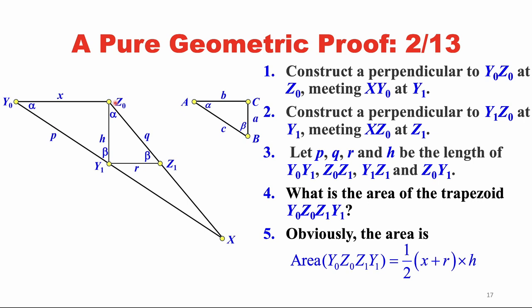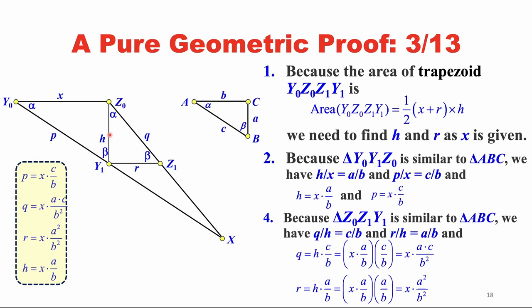To do so, applying our method discussed in episode 2, we need to compute the area of this trapezoid, y0z0z1y1. Of course, it's pretty easy to do because the area is simply the sum of R and X multiplied by the altitude divided by 2. So we know the area here is X plus R multiplied by H divided by 2. X is given. What we need to do is find out what H and R are.